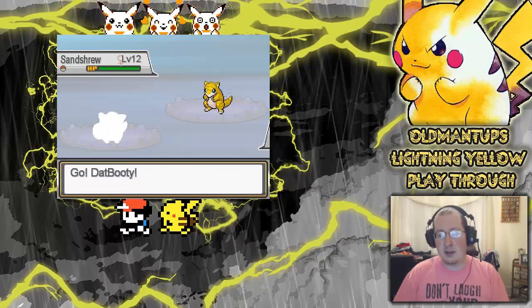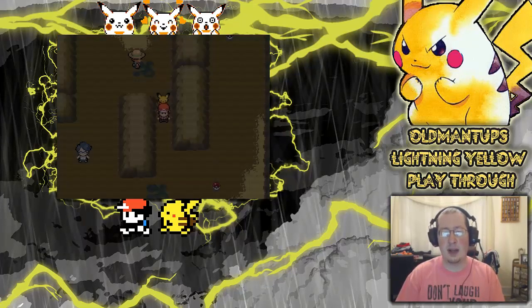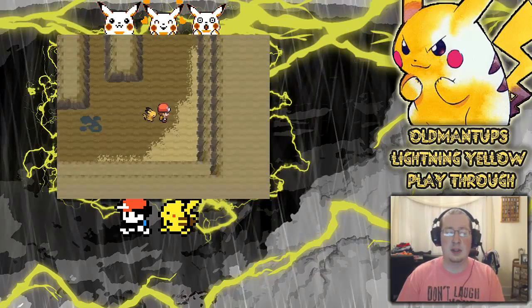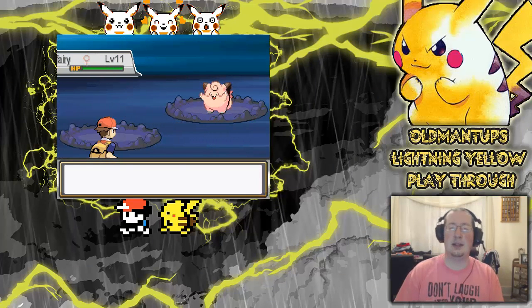So we got another Sandy showing up here, and we don't have anything that's gonna hit that worth of crap, so we are running. And we're gonna pick up this item, rare candy. Nice, nice. Run into another counter here, and that is going to be another Clefairy.